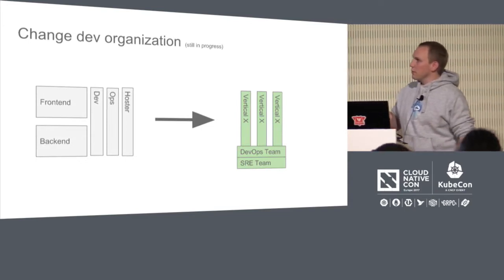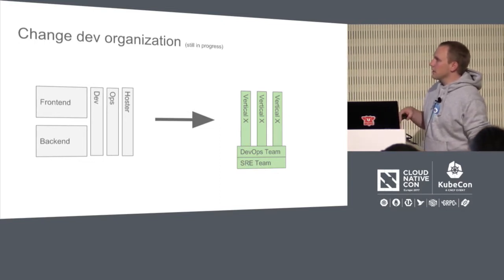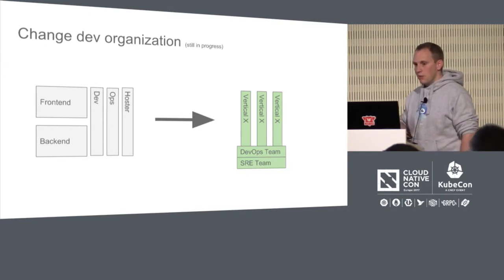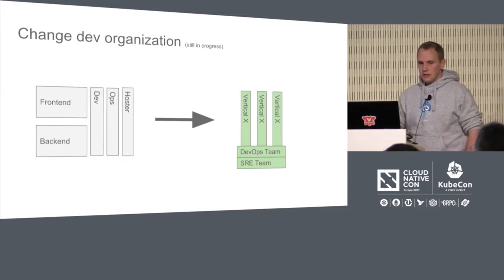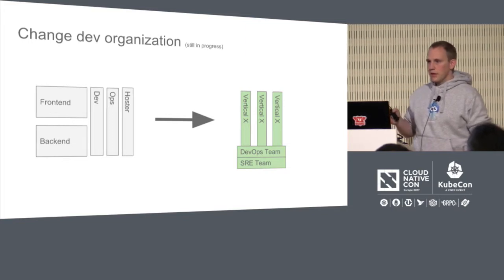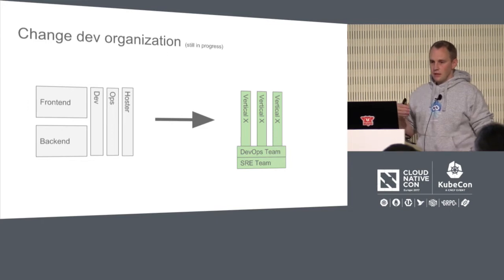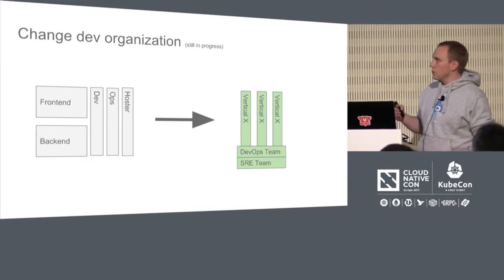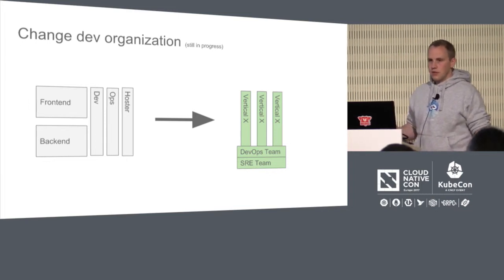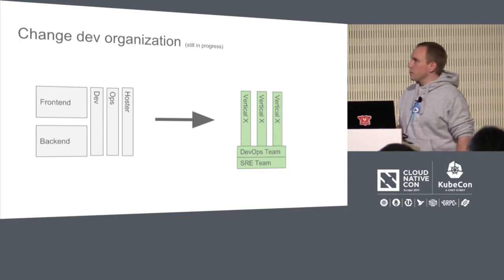It was divided into front end and back end, and we had the developers, the operation, and then we had the hoster. Now we want to flip the model more into a vertical one, so that each team is responsible for a complete slice, from the front end to the back end for one feature. But for this, Conrad needed the possibility to have a flexible environment to build these features fast enough, and not wait for a system landscape.